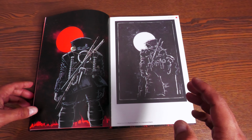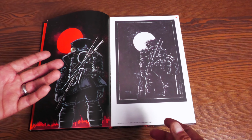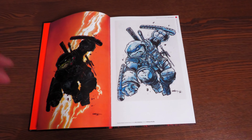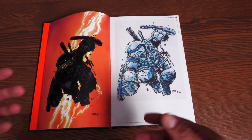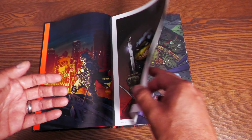So, if you've not read it, you may not know who the turtle is. But what I was saying about the red herring, there are pictures of Mikey in here being the last Ronin. There are pictures of Leo. There are pictures of Donnie. And there are pictures of Raph being the last Ronin. So, just in case, though.